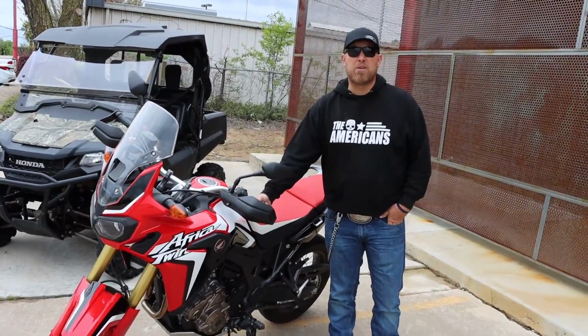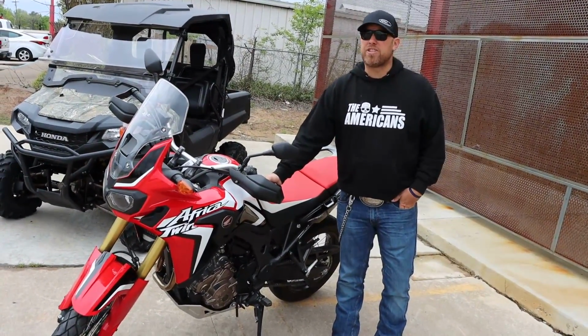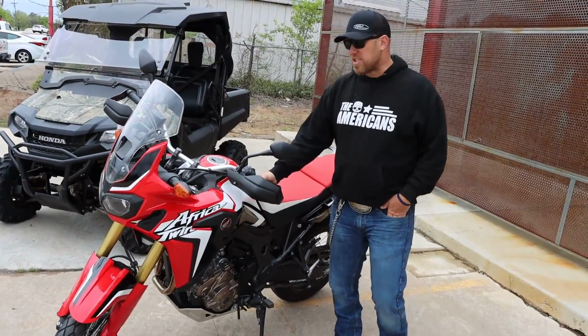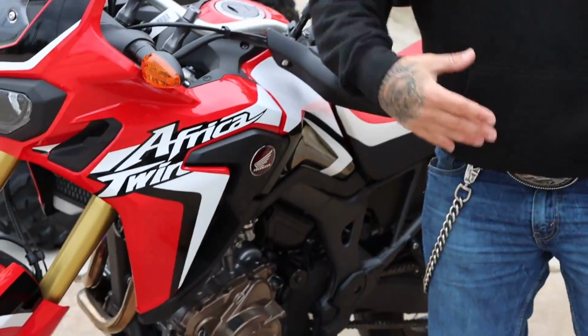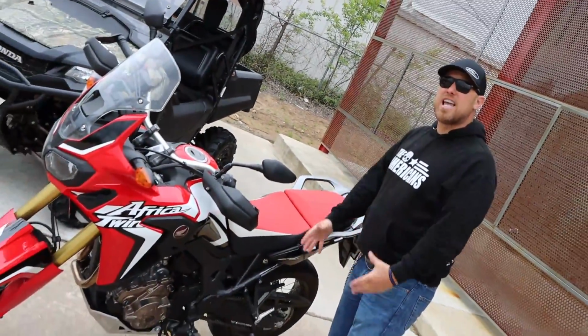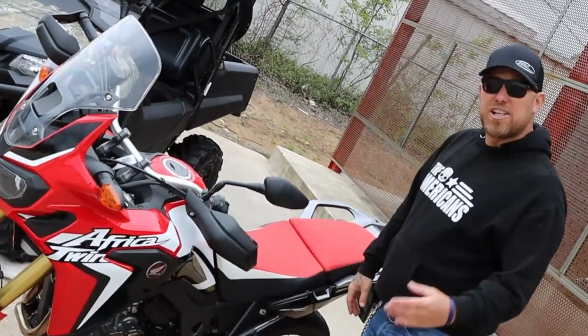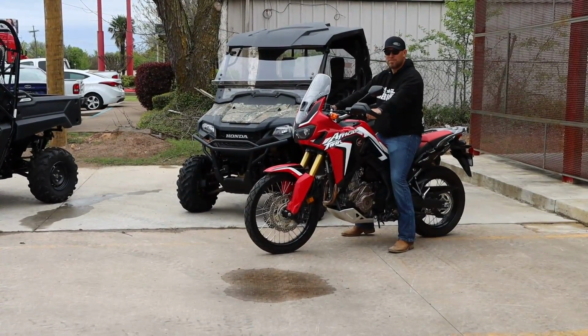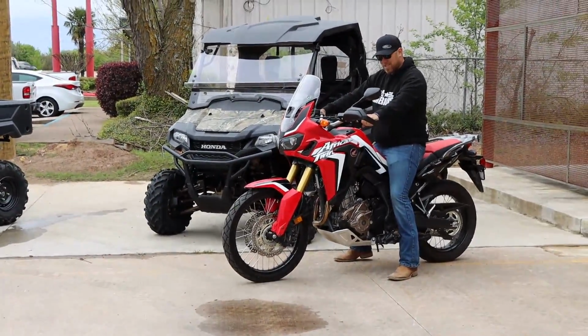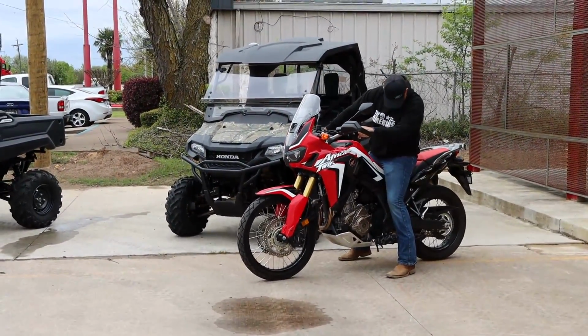I think it's a good 200 pounds heavier than the 450 and maybe even a little more than that on the 250. We'll compare those in the end. But a lot more plastic. You're gonna do more damage if you drop it. A heavier bike, but a 1000cc engine. This is over twice the 450 I just rode. You can feel the difference underneath you. It's an automatic, no clutch.